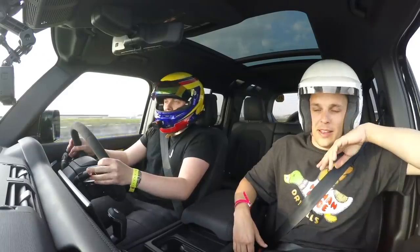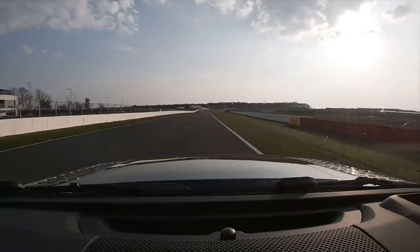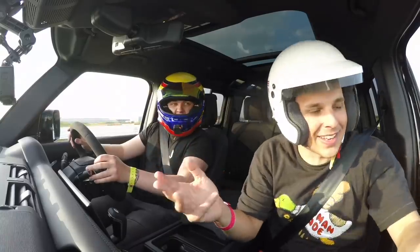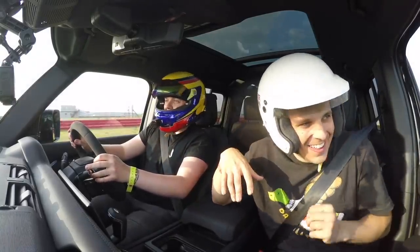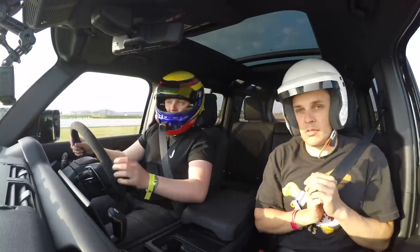We were three wheeling. That wheel was off the ground. These people must be like, why are they on the track in a Defender? They've got off the M40 and gone the wrong way. I'm actually well impressed with it. Really good. The brakes, to be fair.